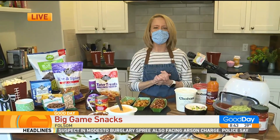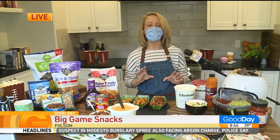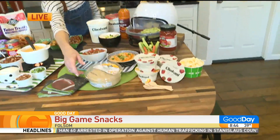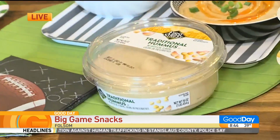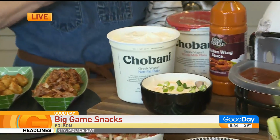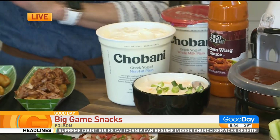The game's tomorrow, so I'm making it easy for you. My first stop was Smart and Final. You can order online if you don't want to go into the stores, but that's where I got all of this stuff. I've got fantastic First Street products, which is their private label. I'm using Chobani yogurt in all my recipes. I love Chobani. It's just the best flavor, texture. And I'm kind of mixing and matching like football plays.